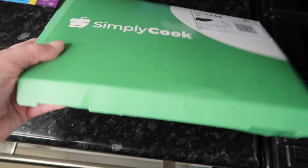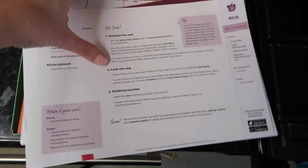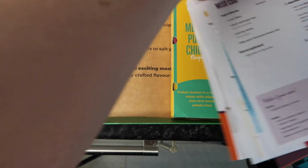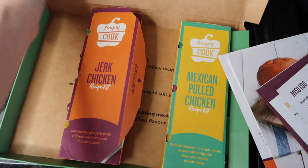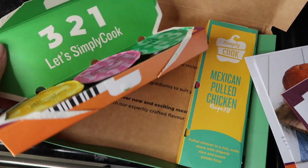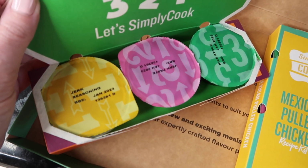But there's a really big difference here, which is that Simply Cook does not include the fresh ingredients. The Simply Cook boxes come with sachets that contain dried herbs, pastes, stocks, sauces, marinades, all kinds of very key ingredients for introducing flavour to what you're going to cook. But they don't include things like the rice, the pasta, the meat, the veg that you need to include.